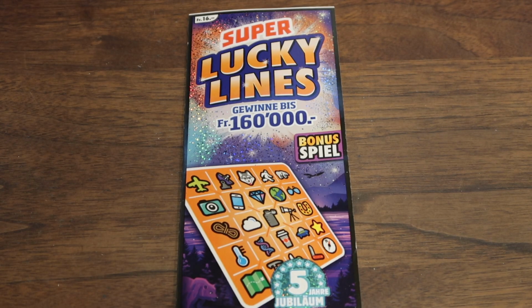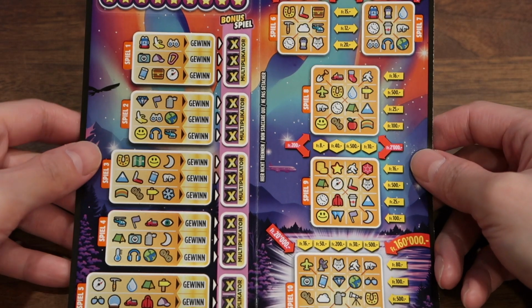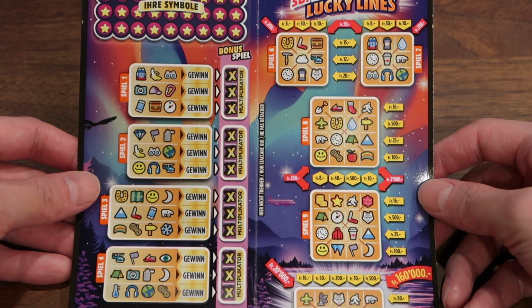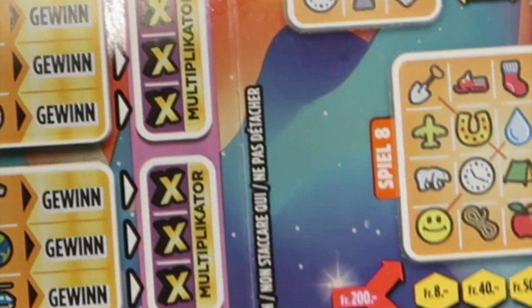Let's go. All right, next up, we've got super lucky lines. Oh yeah, look how nice they look. It's pretty similar to the lucky lines. Bigger prizes, of course, and more games. Yeah, a lot more games. Wow, and there's multipliers. Ooh, that's a big difference. Look at that. Multipliers for each game, okay.